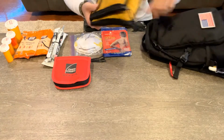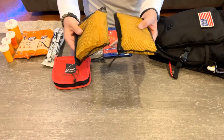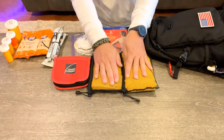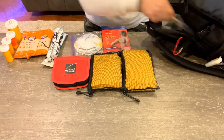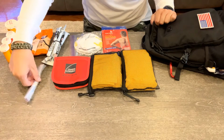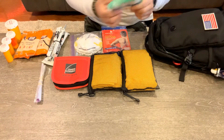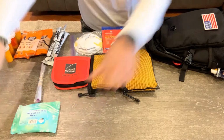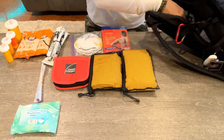The other thing I have for my kiddos, they're kind of big, but they fit in the bag, and again, these were sitting in a closet doing nothing. Little ponchos for rain. So I said, you know what? I'm going to start keeping them on me. Also, I have a little thing here of Ziploc bags. I mean, you never know when you need some Ziploc bags to store something away or whatever. More facial baby wipes, hand wipes. I use those for everything.